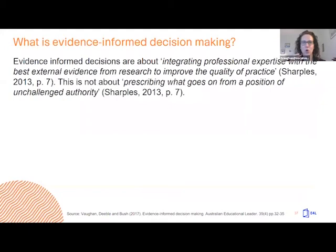You have all this amazing expertise that you have gathered. So we're not saying throw that out, but we are saying have a look at the evidence base and see how you can add that to your expertise.